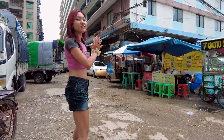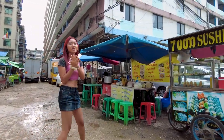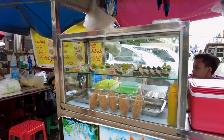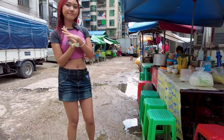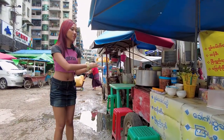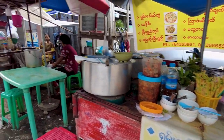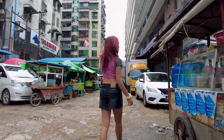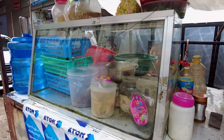So now I start to see a lot of street food stands here. The first thing I saw is a sushi stand. We can also get a corn dog. The next one is a Shan traditional food stand. And then I guess this is a salad shop, like a lapeto or something like that.